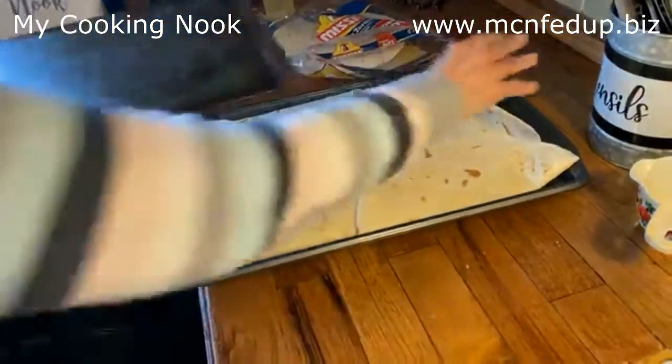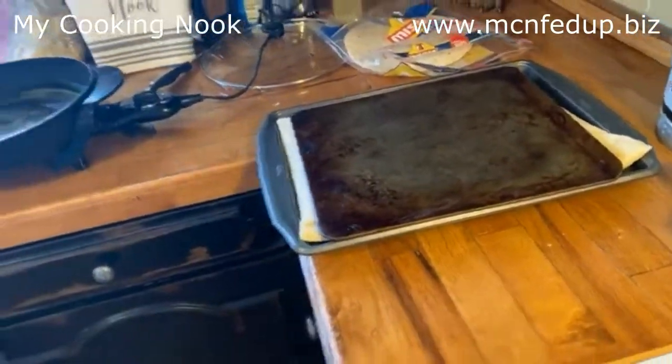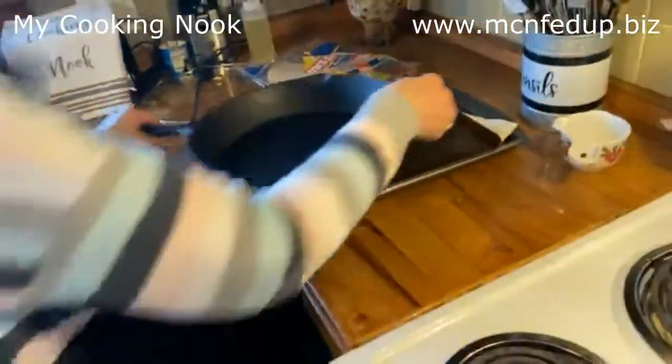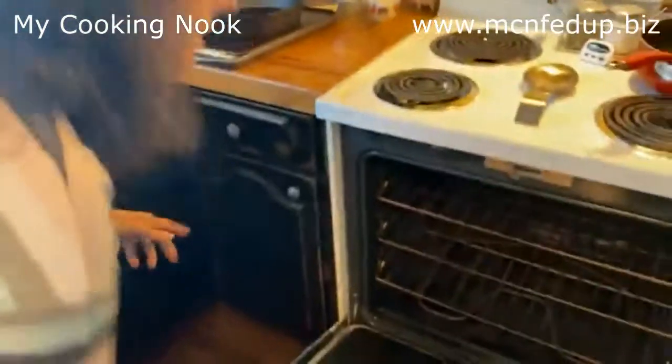I'm going to put the flat pan on here. Okay. Then I'm going to put my skillet back, make sure it's still not a little warm. It's all right, it's okay. And then this is going in the oven because it's going to take a few minutes.